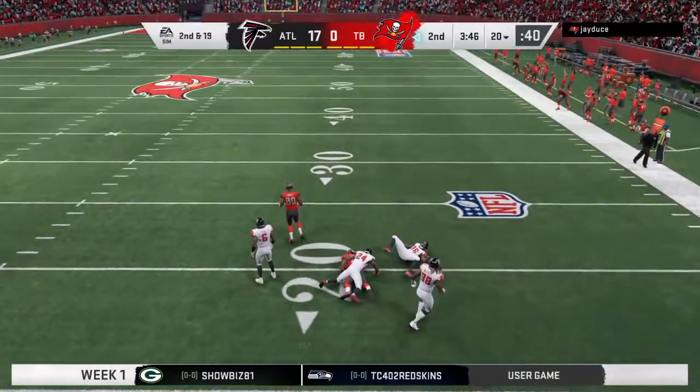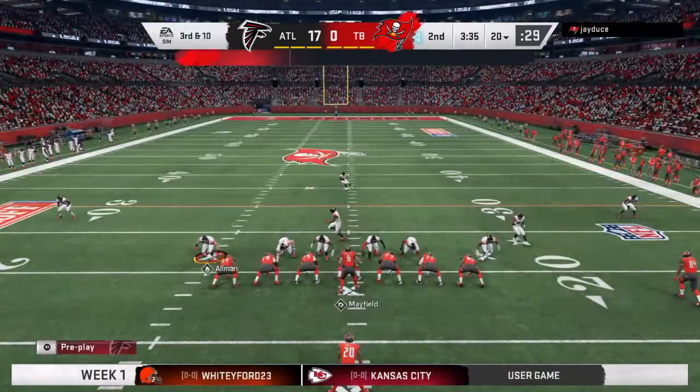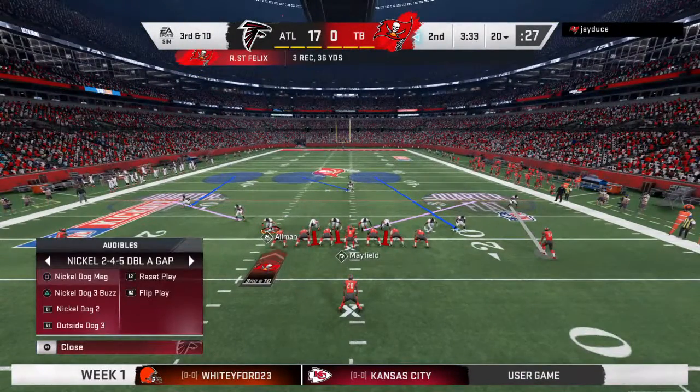And a quick throw here, that's complete. They'll get 9 there as that sets them up better for third down.